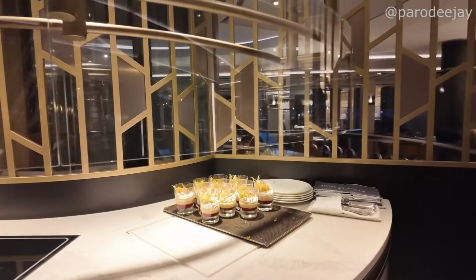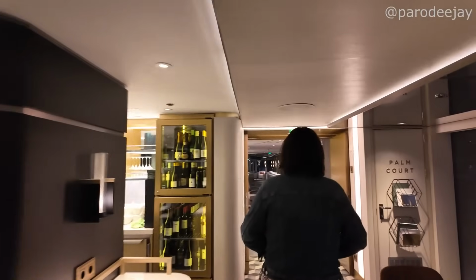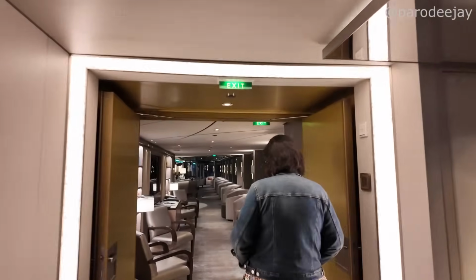They have leftovers of the thing that I had for dessert. Ooh. That's so funny. All right, we're going to wander up here to the Palm Court. See about some more entertainment.